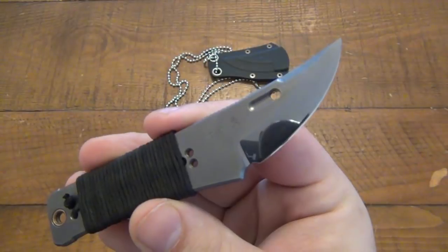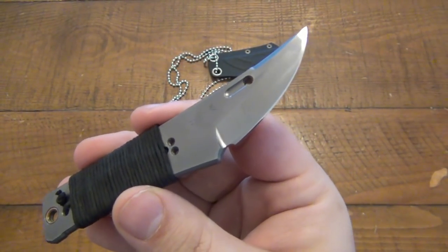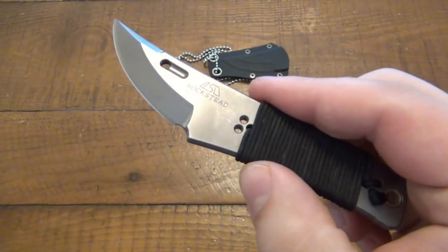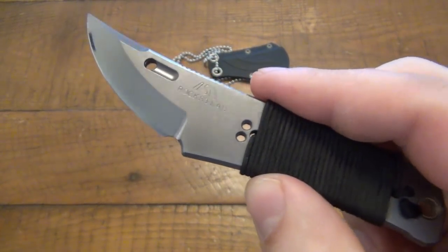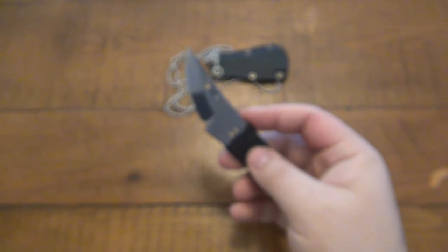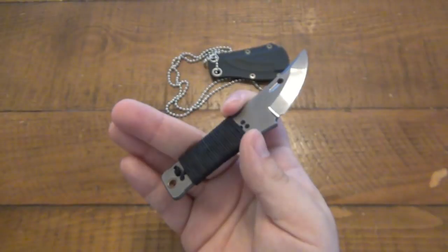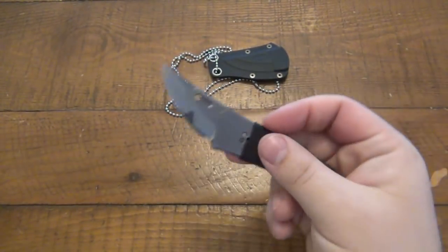You know, $1,500 around. I mean, the ones that I like are over $1,000. Even though they have cheaper ones, I just prefer those other designs. Just classic Rockstead. I'm glad to have finally tried something from the company. Like I said, in the future, I will certainly sharpen this up even more and see how impressive that steel can get. But thus far, I'm very happy.